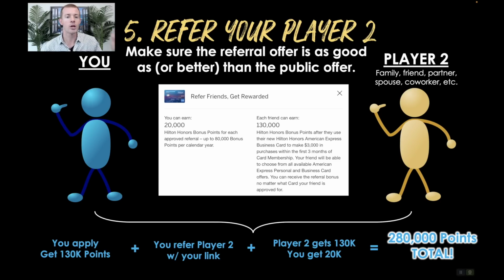However it happens to be, you decide to get the card first, and then once you get it, you'll have your own referral link. Take your link, send it to your player 2, and let them apply and hopefully get approved. If they do, then they will get their own 130,000 point bonus and you will get your 20K referral bonus. So 130K plus 130K is 260, plus the extra 20K that you could not get otherwise is 280,000 Hilton points total. So if y'all want to start traveling more often and saving more money more often, then remember this.